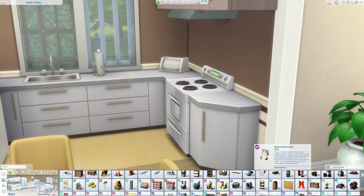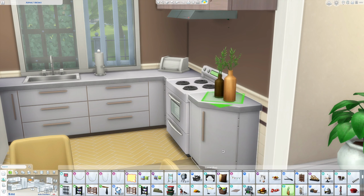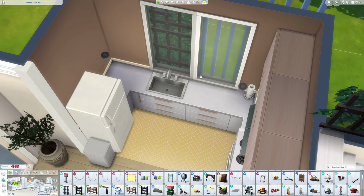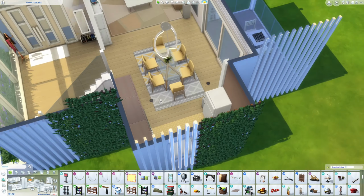And about the fruit bowl. Fruit bowl, fruit bowl. I do not want to place the Parenthood one because I don't really like that and it's gonna look a little bit silly in the house like that. No, not a fruit bowl. That was an expensive one.